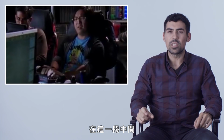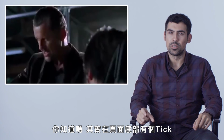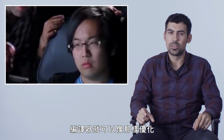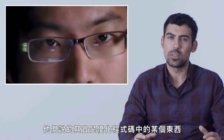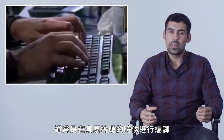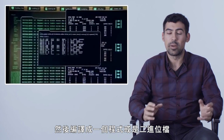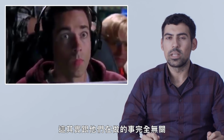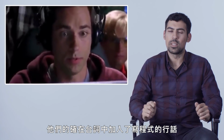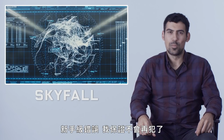In the middle of the clip, they also talk about optimizing their compilation. The compiler can't optimize a value away like that. What they're talking about is actually optimizing something within code, and you're typically doing compiling when you're writing some source code, and then you're compiling it into a program or binary that you can later run. It's kind of unrelated to what they're doing. So they did take some programming jargon and throw it in the middle there.